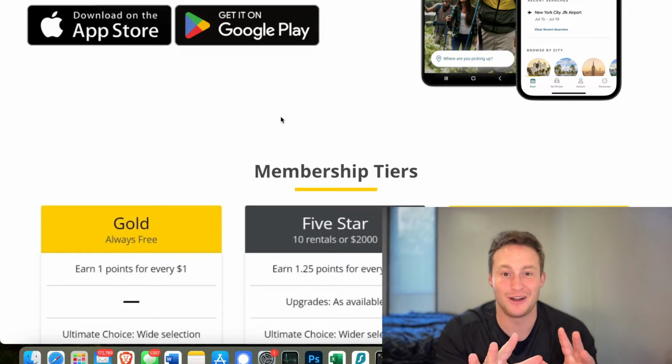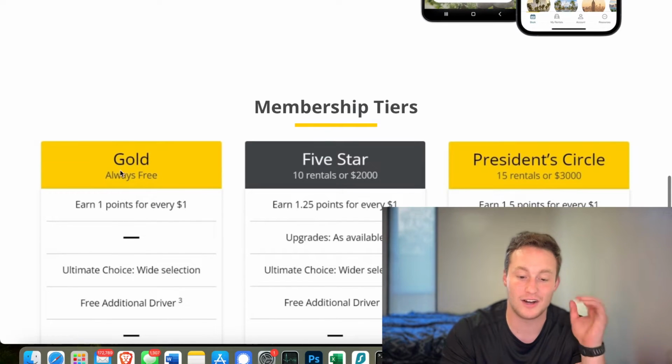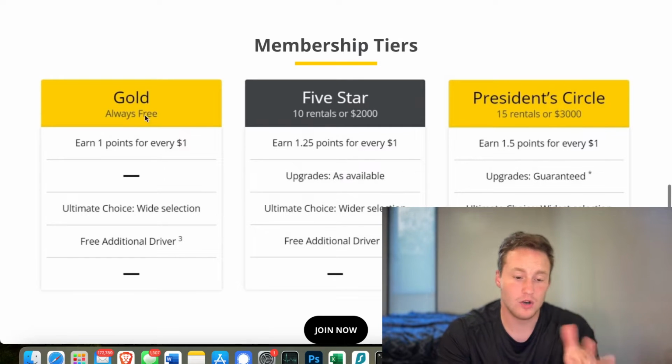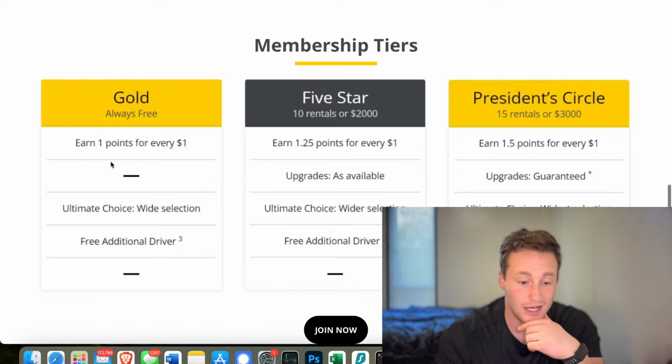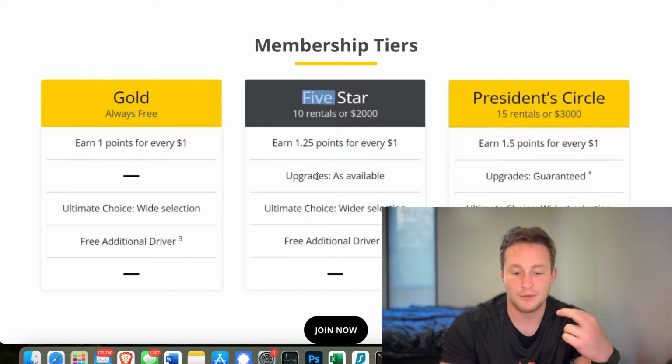By the way, just quickly for reference, Gold Plus Rewards is the name of the program. It's not one of the tiers. The three tiers, as you can see here, are Gold, 5-star, and President Circle. The scaling's a little bit weird. Gold obviously is free. It's actually pretty good because you can still skip the line just for having Gold. So it's worth getting. It's a great program by itself, even just joining it, and obviously you get the points, right? 5-star, you get some upgrades.